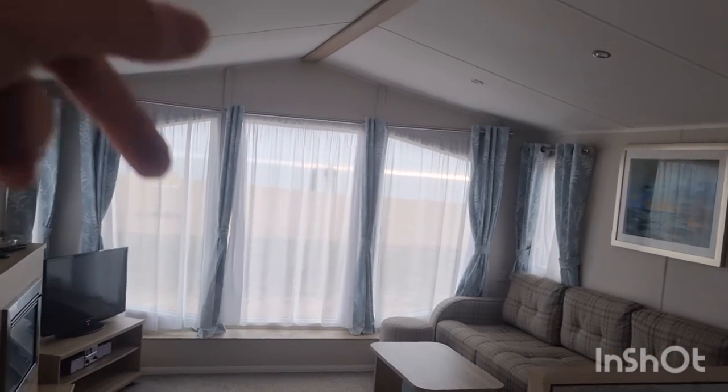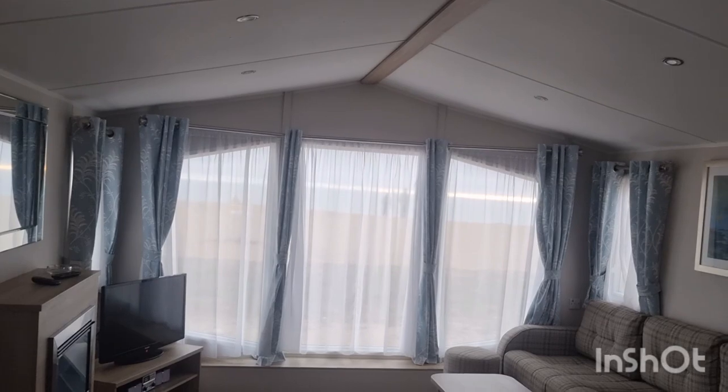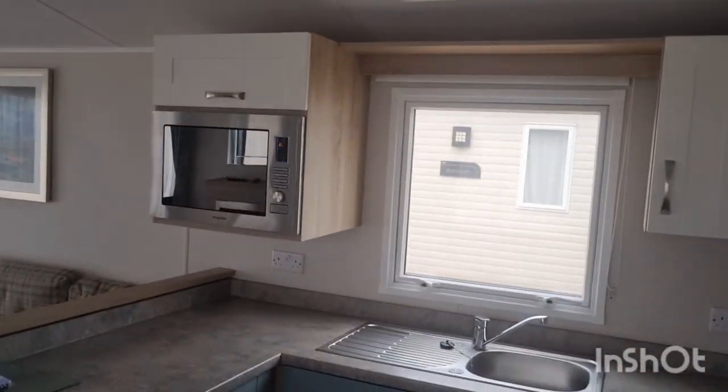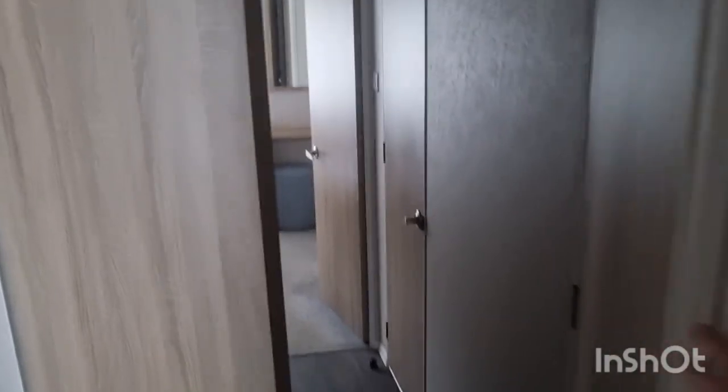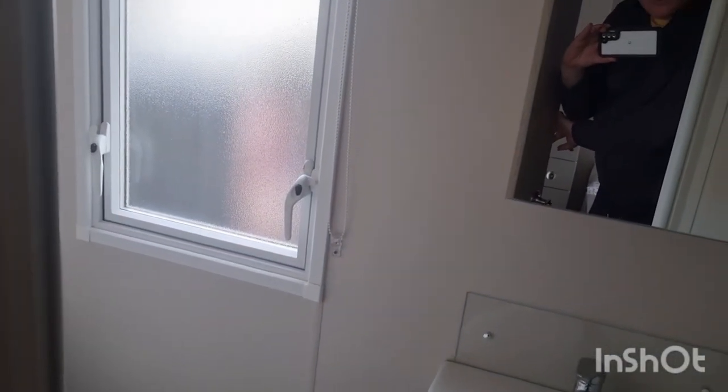So we've got living area here. Steph, is the sea right out there? Yeah. Awesome. You've got to open the curtain to see. So yeah, we've got our living area here, kitchen. Nice big fridge, freezer, very important for our bait. Oh crikey, there's a door there. Let's walk through here. The door here. I'm not sure what's in there. Bathroom. Shower room.